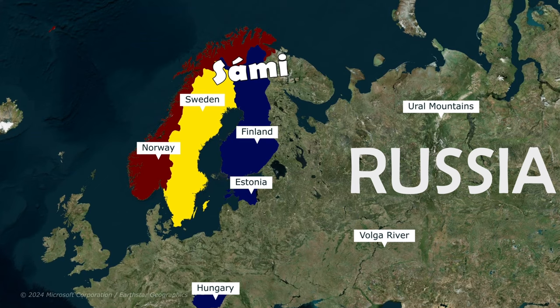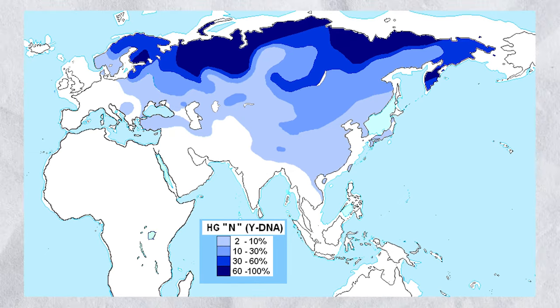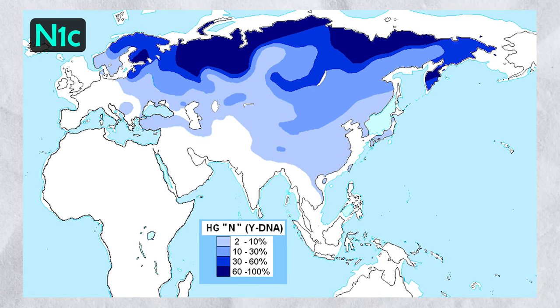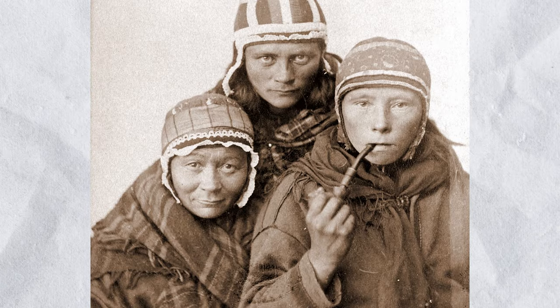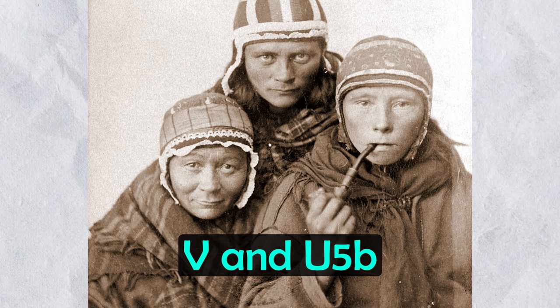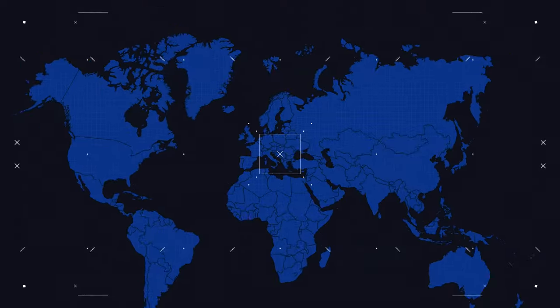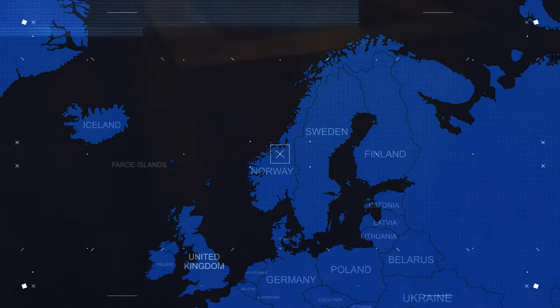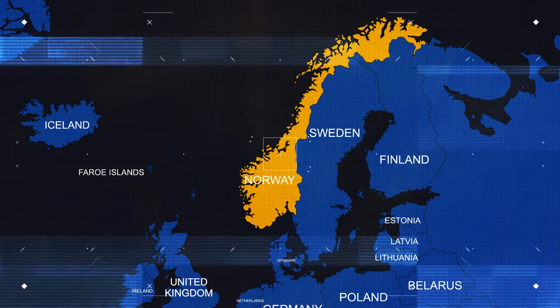What about the genetics of the Sámi though? Well, the main Y-DNA haplogroup among Sámi men is M1c, with this haplogroup common amongst people who live in northern Siberia as well. On the maternal side, V and U5b are common mitochondrial haplogroups amongst them. The presence of this Uralic ancestry in the north of Norway and Scandinavia in general is the main reason for the genetic differences between northern and southern populations in modern Scandinavia.